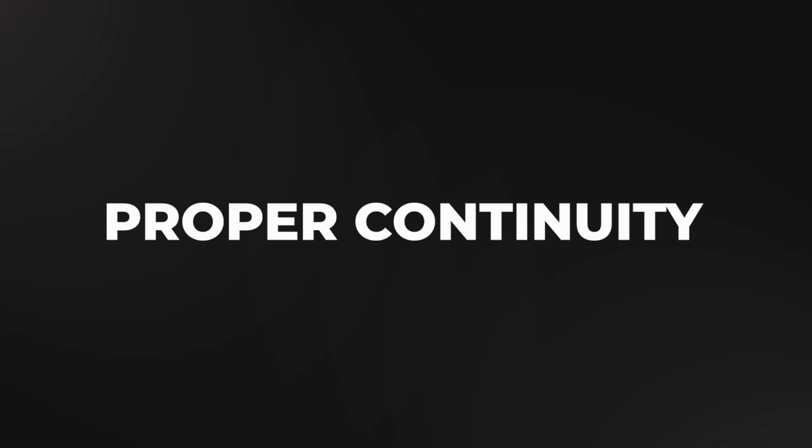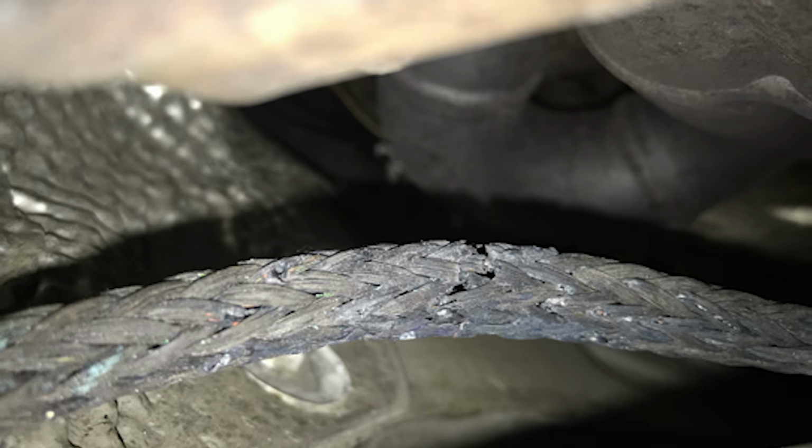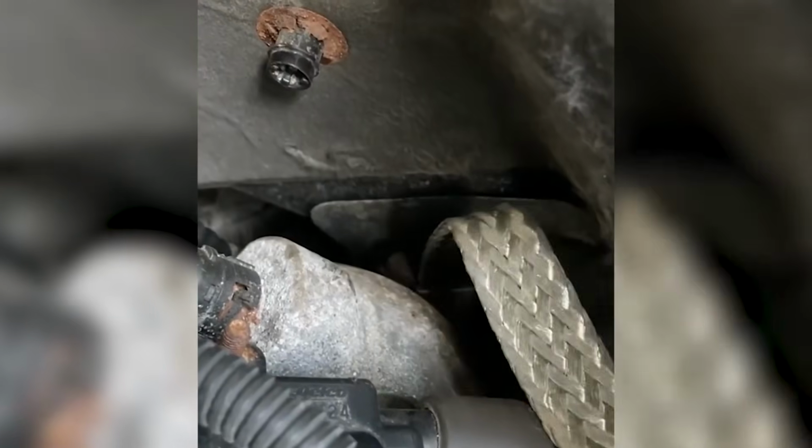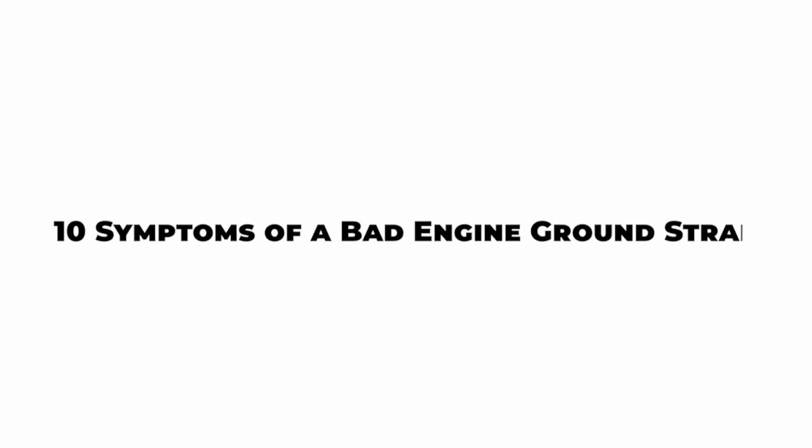There's proper continuity. But if it stays silent or shows no value, it means there's a break in the ground connection. In that case, you'll need to trace the wire, clean the ground point, or tighten the connection until continuity is restored. That's a wrap on the 10 symptoms of a bad engine ground strap.